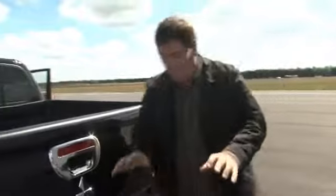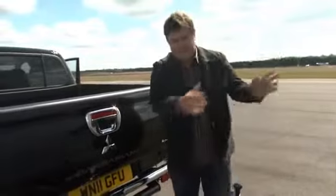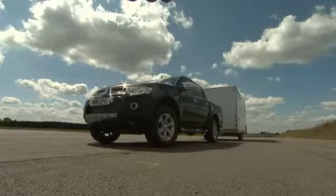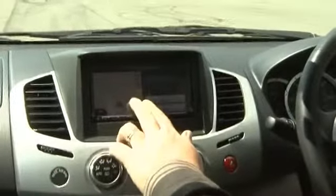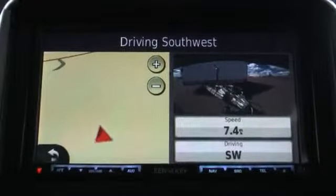Now some people, once they've hooked all this up, can get fearful that once they get on the road, the thing that they're trailing behind them is going to become unstable. But Mitsubishi have overcome that problem as well. Wait till you see this. And this is the awesome thing. When I'm driving along and I press my navigation screen, I get split screen, which shows me that rear view camera and shows that the trailer is still behind me. And if it becomes unstable, I can slow down, and of course I can keep checking to see if it's still there. Great stuff.